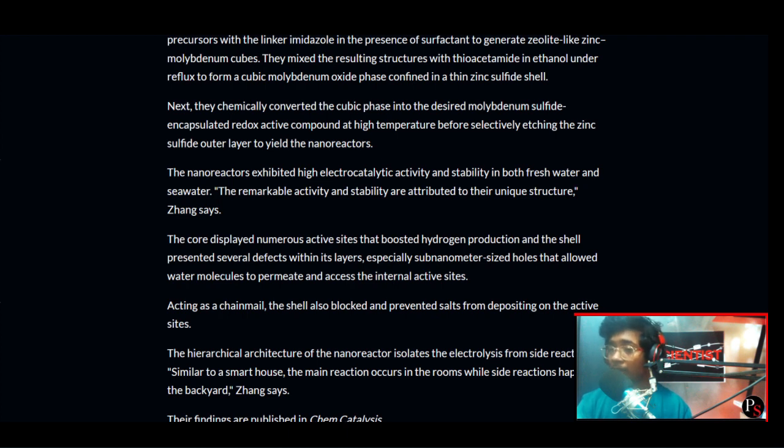Next, they chemically converted the cubic phase into the desired molybdenum sulfide encapsulated redox active compound at high temperature, before selectively etching the zinc sulfide outer layer to yield the nanoreactors. The nanoreactor exhibited high electrocatalytic activity and stability in both fresh water and seawater.